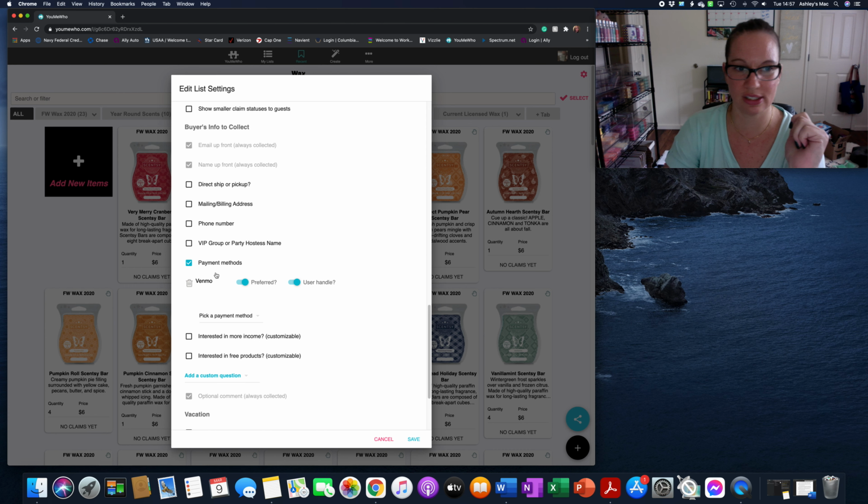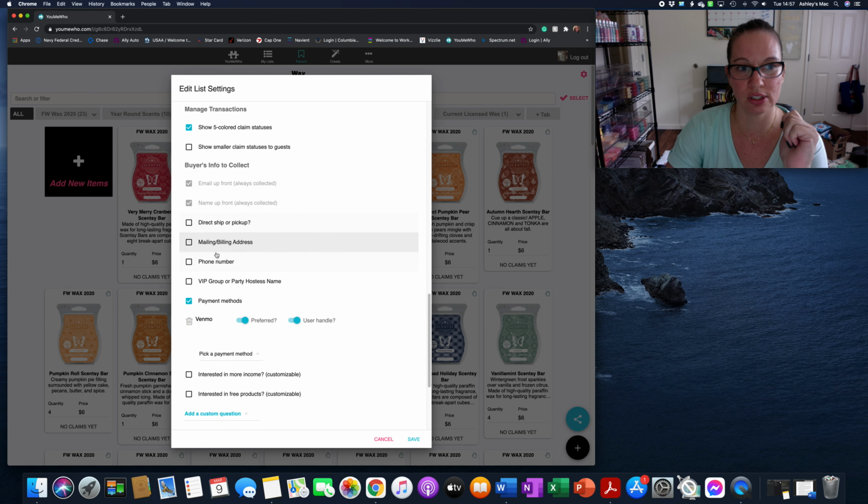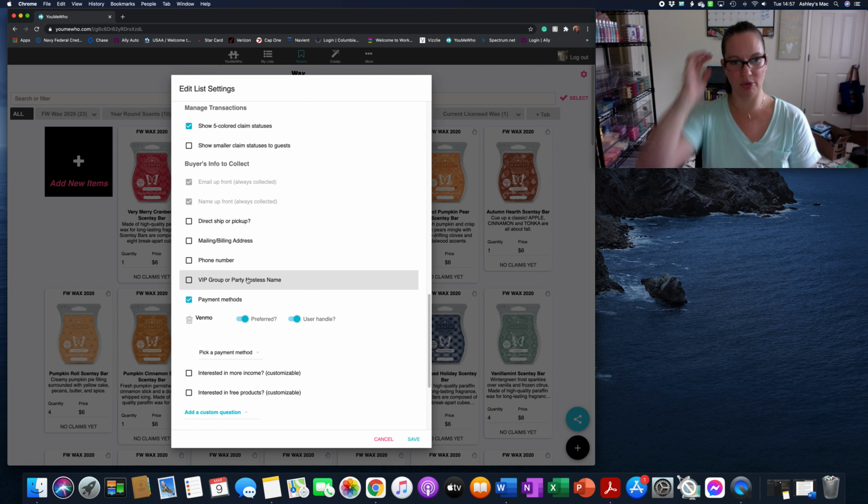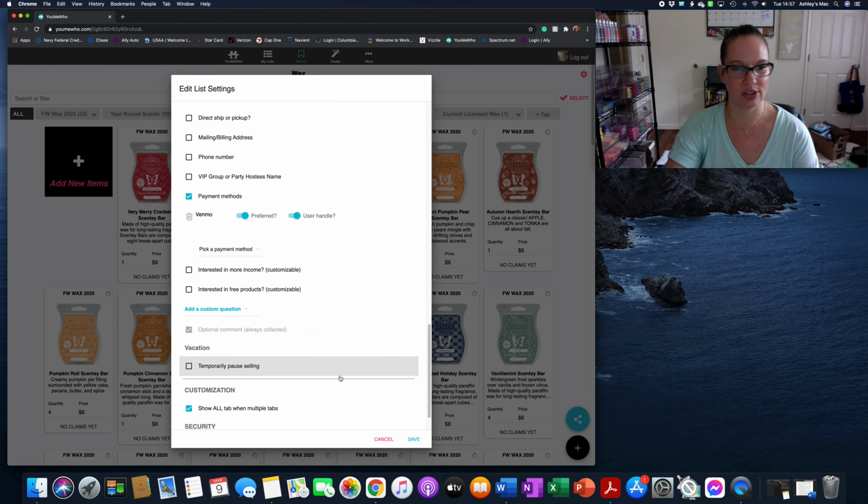You cannot invoice them directly from here. You can also choose if they want direct ship or pickup. You need their billing address, their phone number. Let's say it's for a party group, or if you're doing some kind of special group, you can pick that here. So it has all these options.